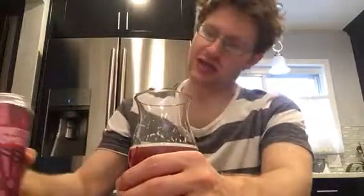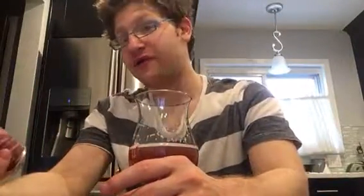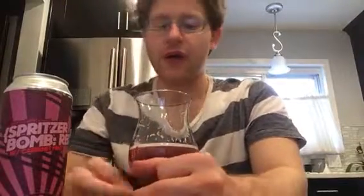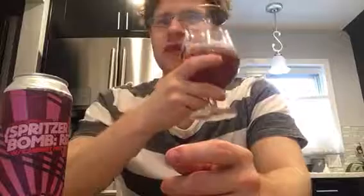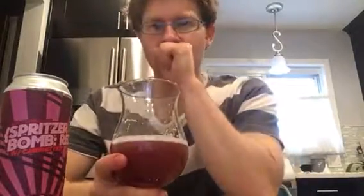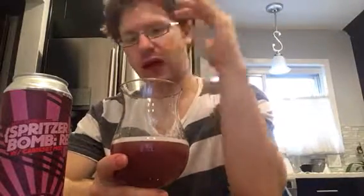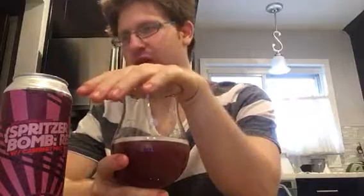I haven't had anything from these guys before, so I saw this and fell in love with the label. Looked nice. And I do like Cabernet. Cabernet is my favorite red wine, and I love IPAs. Those are my favorite beers, so I guess I fell into the hype. Although, like I said, I don't think they should be mixed together. So yeah, on this, guys, I give it a 2.